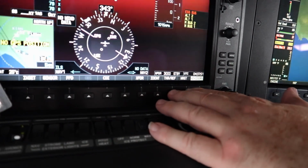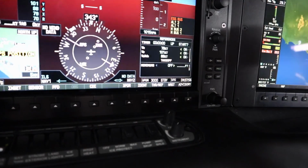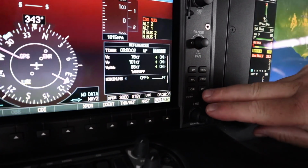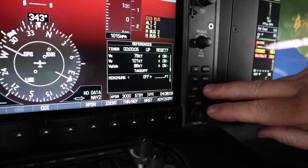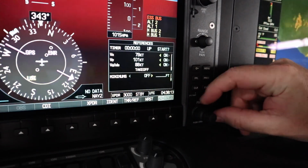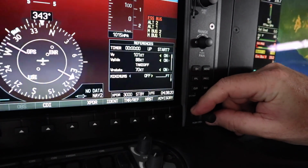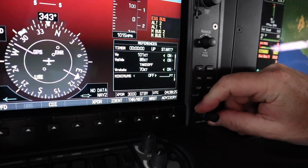Next thing we have is the timer reference page, and this is really useful because you can start a timer. So this is your stopwatch basically. So start, and that'll give you a count up, and using this button here, press stop again, there you go, and then press reset. Now the other thing that it has in there also, just selecting the flight management system knobs on the PFD, is I can go down and turn these speeds on or off. So all these speeds are on, but I can turn those off so they don't appear on the speed tape.